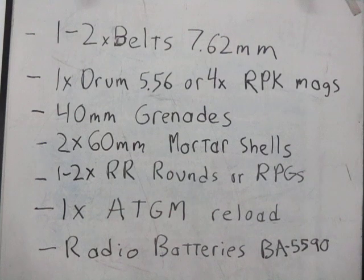Now, right off the bat here, we'll start off with 1 to 2 belts of belted 7.62 millimeter. Now, the weight of a 100 round belt of 7.62 NATO is around 6.5 pounds. This type of thing goes back to World War II, where troops would carry extra ammo for the machine guns back then. Most of the time, they would carry it in ammo cans.